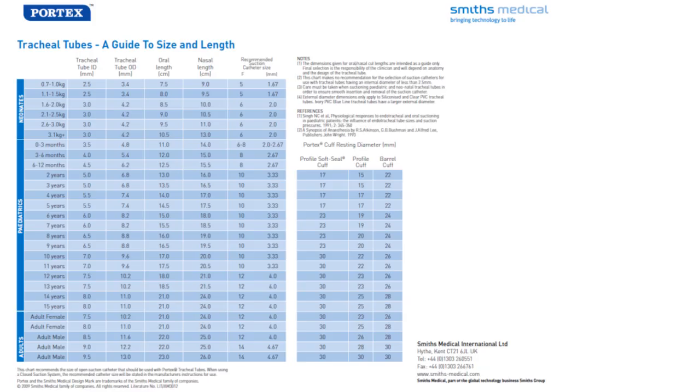This table from a Portex brochure or catalog provides information regarding the suggested tracheal tube internal diameter and external diameter for neonates, pediatric, and adult patients, and average length of tubes when inserted orally or through the nose. Also note there are recommended suction catheter sizes for tubes.